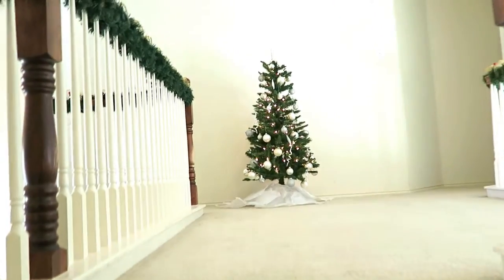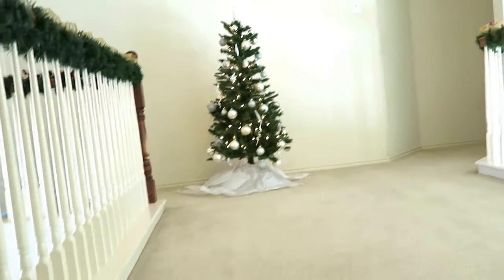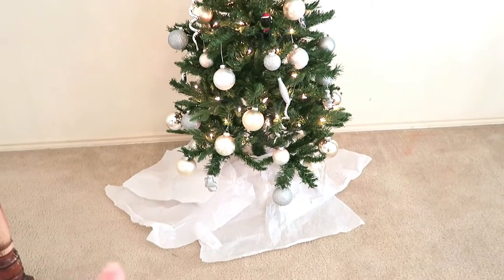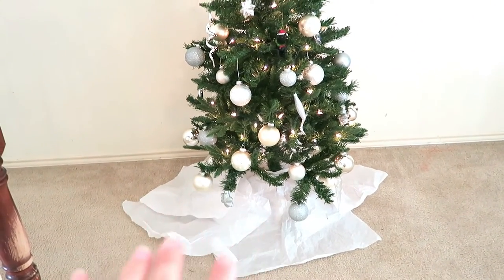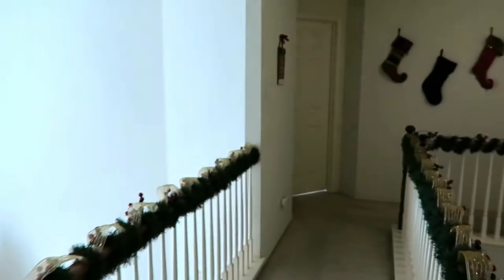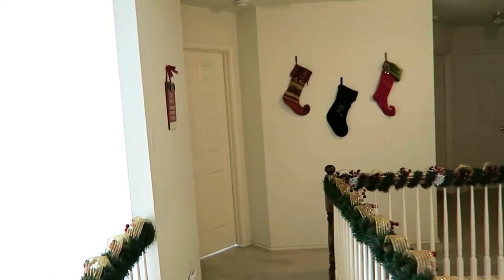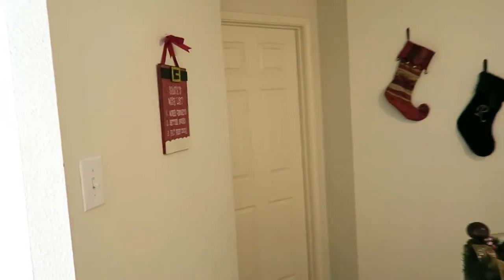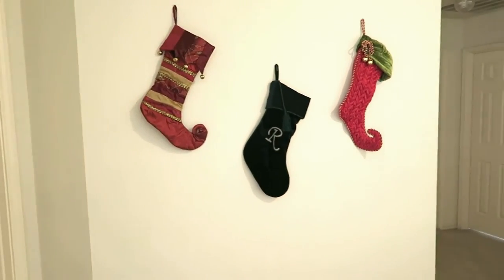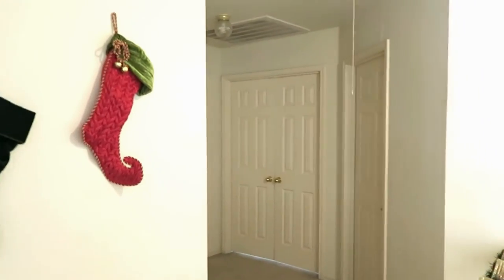At the top of the stairs, you see another little Christmas tree. And that is actually white tissue paper. I did not have a skirt for this tree. Well, I did, but it didn't go. So that's the skirt that I put with the tree in our master bedroom. So then you just come down here to the catwalk and see Santa's wish list, some stockings, and then we're gonna go over here to Caden's room.